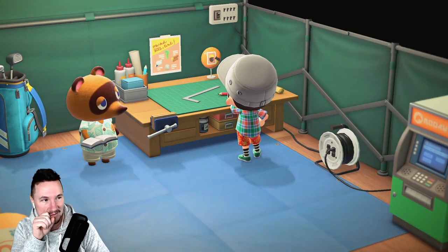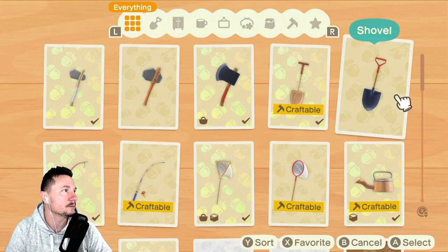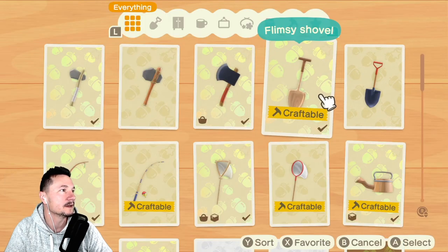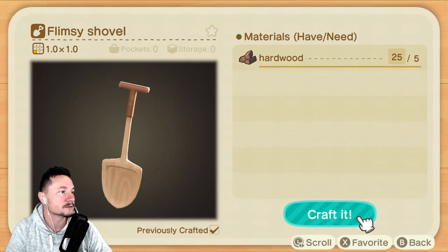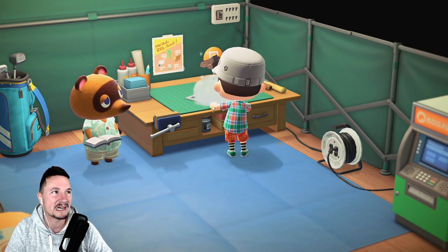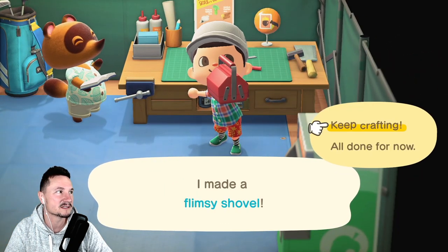All right, let's craft the flimsy shovel. I would do the fancier shovel, but I don't have... Oh, I do have iron nuggets. Okay. Let's craft this one. But I'm worried about breaking rocks. I don't want to break rocks accidentally. How easy is it to break rocks?